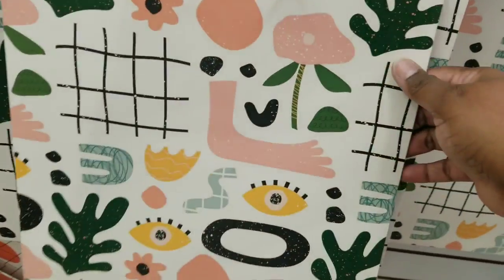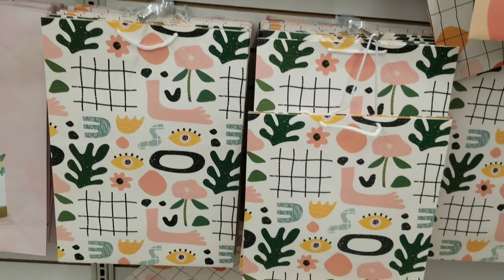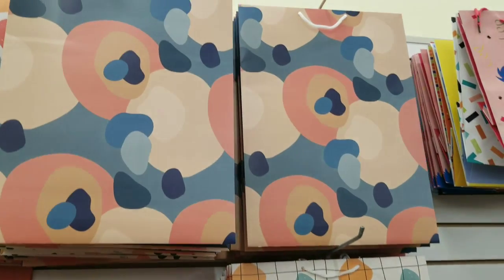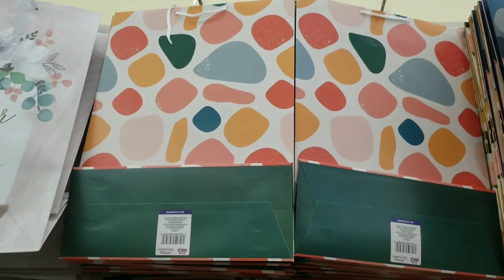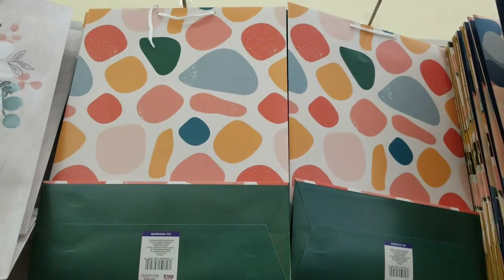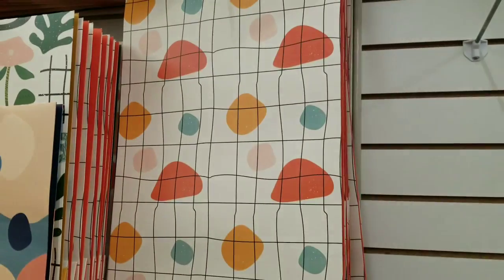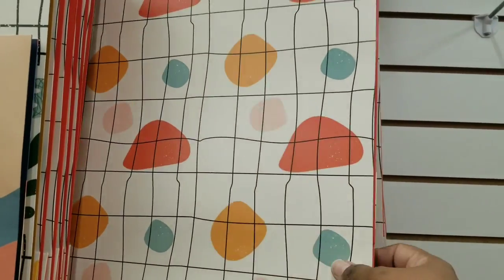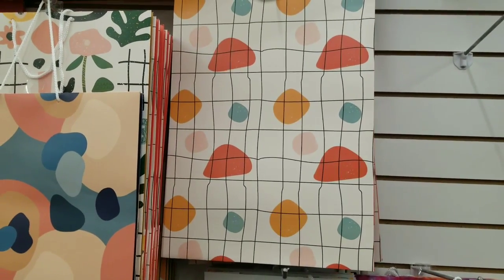In the gift bag section, I've never seen these bags before, so I was checking these out. These have that modern kind of boho feel to them. I think the covers and the designs of these look like art, so these will be perfect to cut out and frame as art in like a nursery or a kid's playroom. I just think these are so nice. So check these out in your gift bag section.